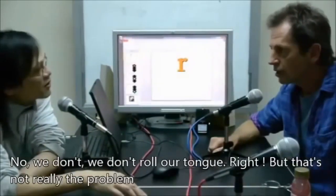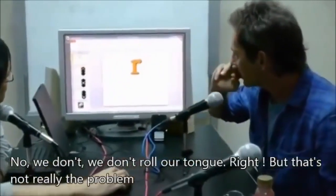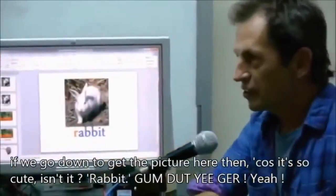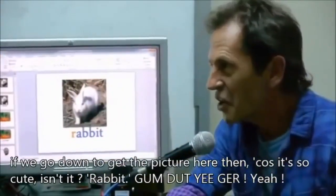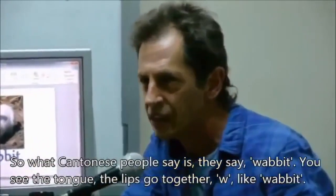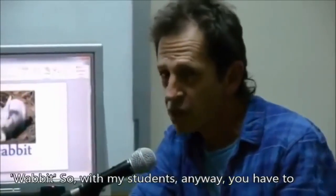We don't roll our tongue. But that's not really the problem, actually. If we go down to get the picture here, it's so cute, isn't it? Rabbit. So what Cantonese people say is wabbit. See the tongue, the lips go together. Wuh, like wabbit.